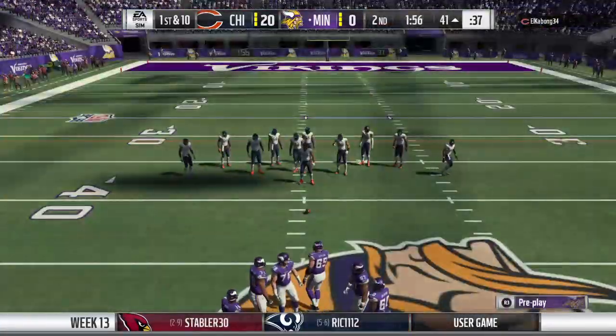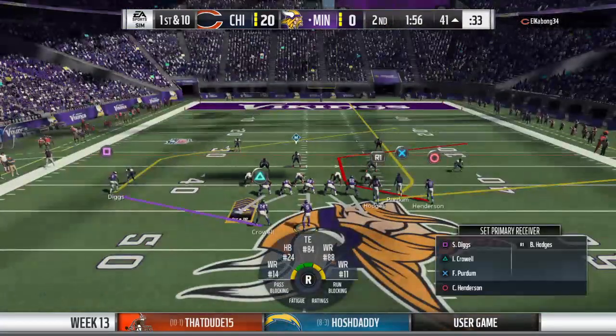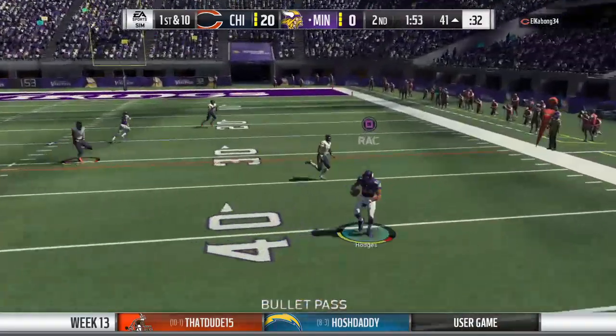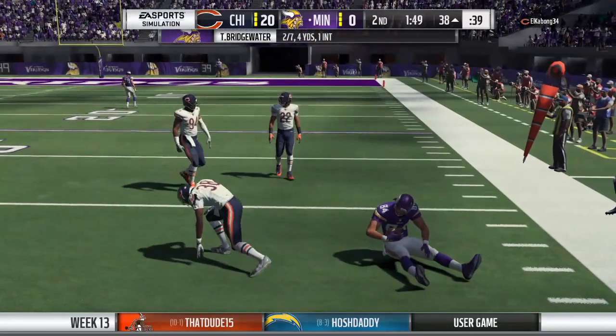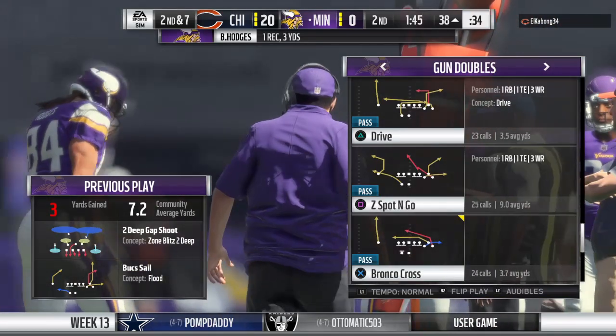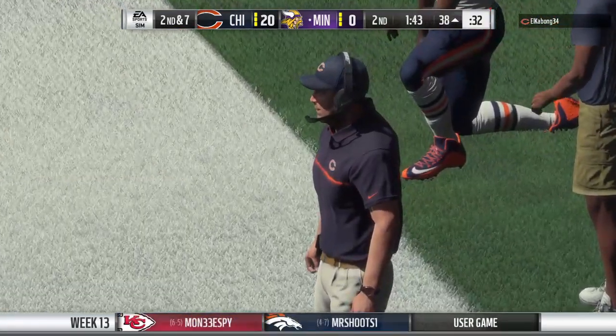And the offense lining up 1st and 10. Bridgewater to throw it. And it's a short one here, complete to the tight end. And the stop here will come at the 38-yard line. It'll be a 3-yard gain, and it'll bring up a 2nd down.